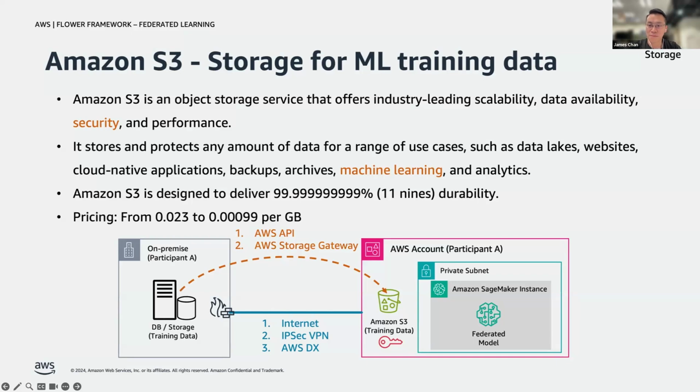From there, it can be accessed by an Amazon SageMaker instance running in the private subnet, where your federated model can be trained and refined. This setup not only ensures data security, but also provides the flexibility and scalability needed for modern machine learning projects.